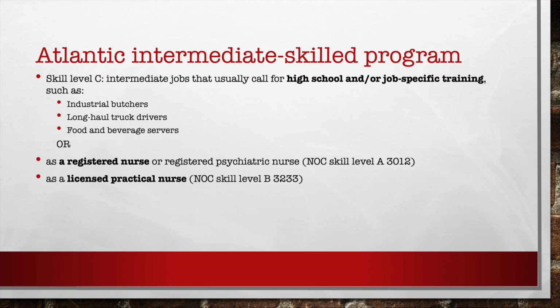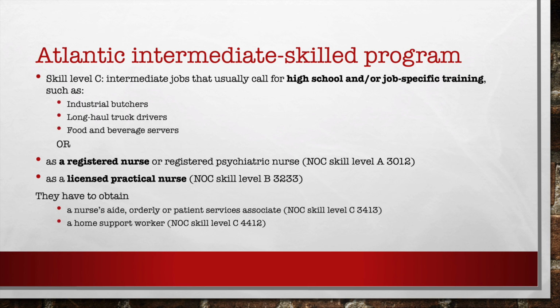Here we have an additional point. If you are a registered nurse, psychiatric nurse or licensed practical nurse, you are allowed to apply to NOC skill level C, that is 3413 and 4412. That is, you would need to get a job as a nurse aide, orderly or patient service associate, or as a home support worker. Nurses from other countries have to work as a personal care attendant for the initial work permit or PR. Then you would need to pass the examination here to work as a registered nurse in Canada.